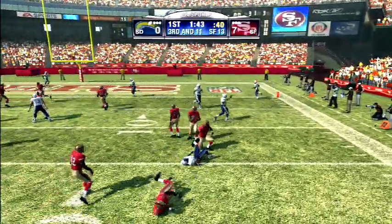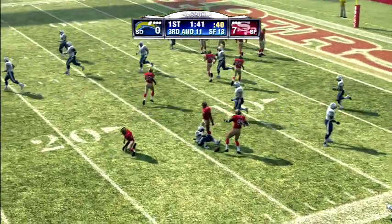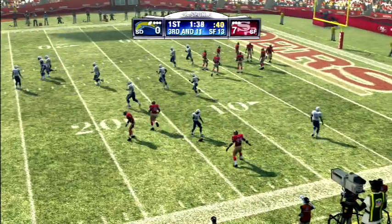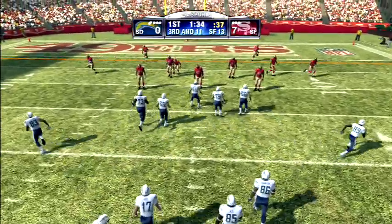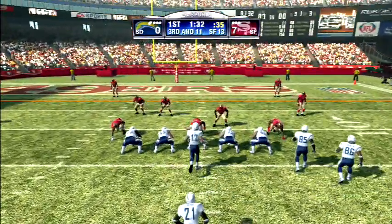He'll be brought down behind the line of scrimmage. A great defensive effort there. Did you see how fast that linebacker was on that one? Not only did he recognize it, but when he did recognize it, he had the explosiveness to get there.